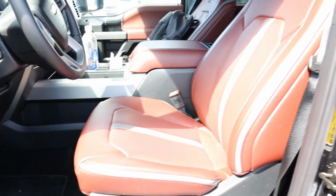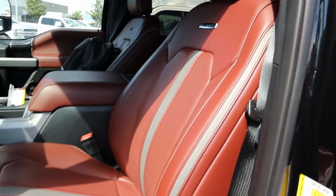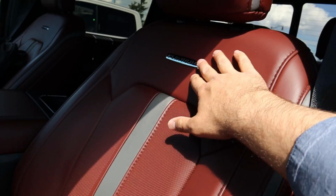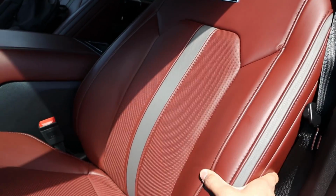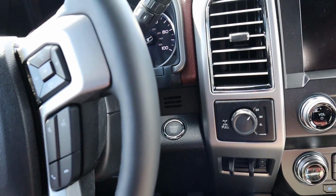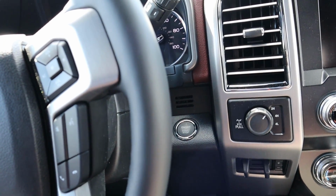And before we fully pop inside, here's the seats for the front. So they're finished in that nice same leather as the rear. They feel really comfortable. They got nice perforations. It says Platinum on top, but the seats definitely feel very, very nice. Now that we're inside, the Platinum step and height's actually really good with those side steps. Makes it easy to get in and out of the truck.